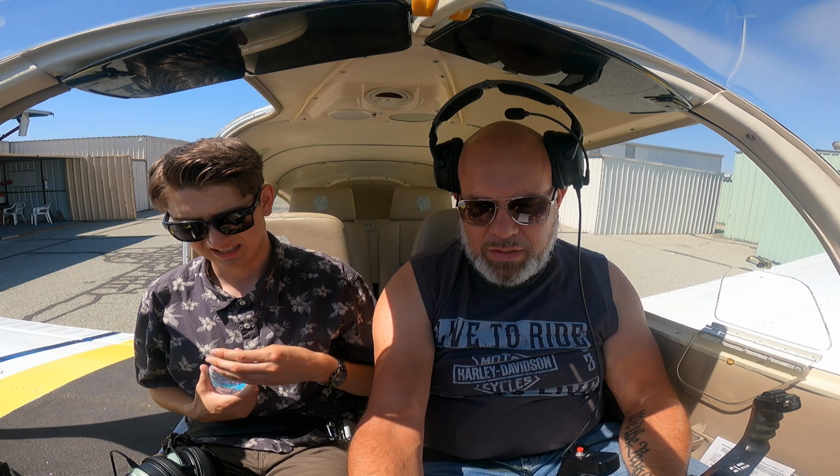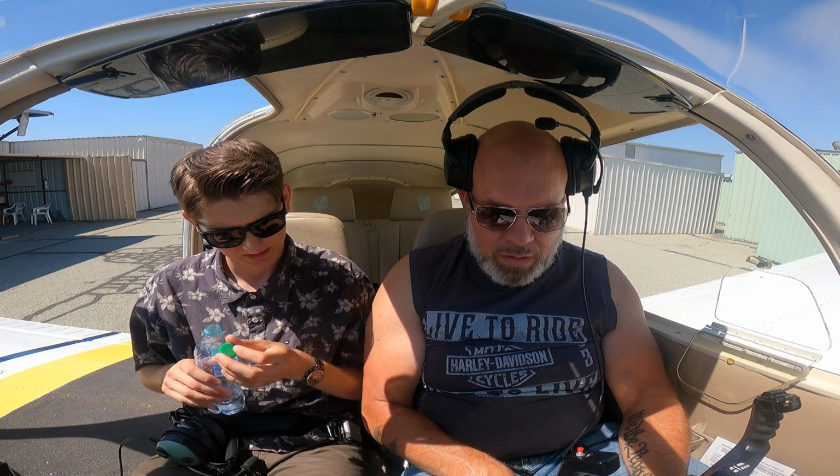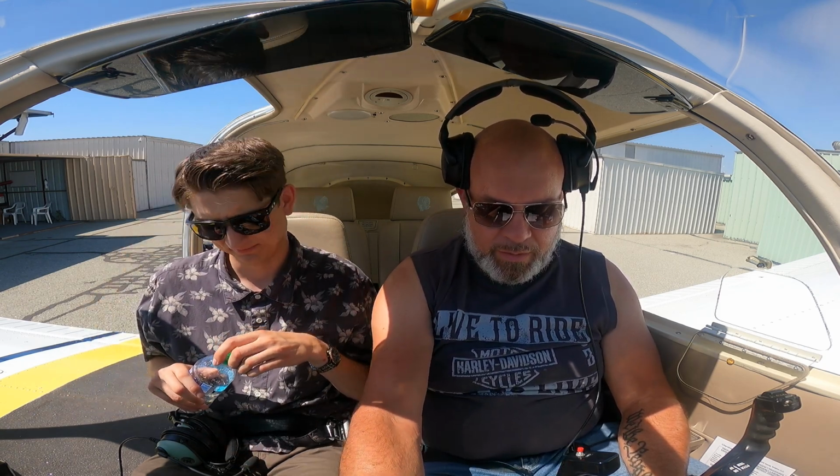Rotating beacon is on. Yeah, I leave it on. No strobes, so those go like this. They kind of blind people, so it's kind of a courtesy as a pilot. You don't turn those on until you take off. Mixture full rich. Fuel pump is on. You hear it too?